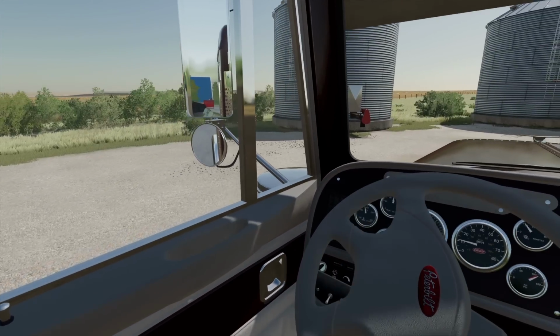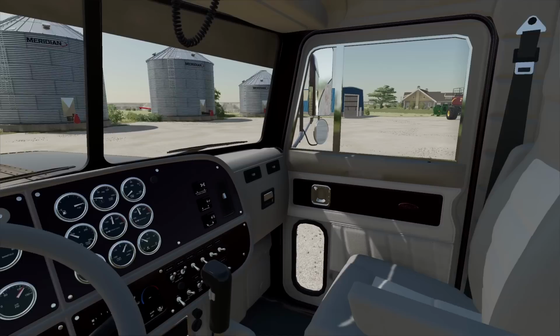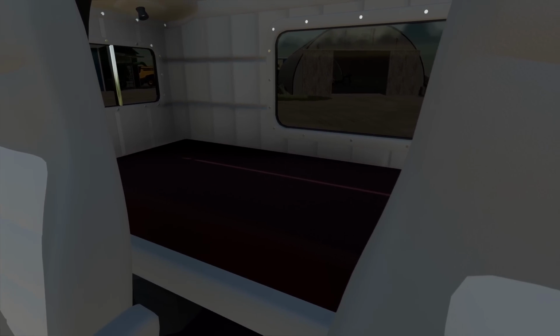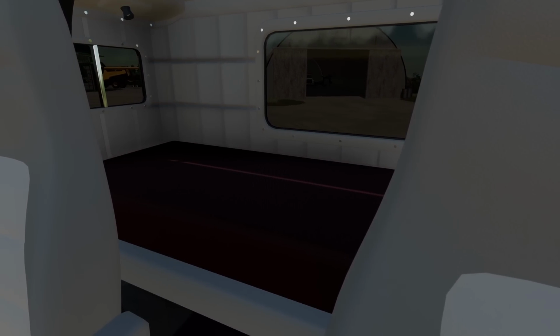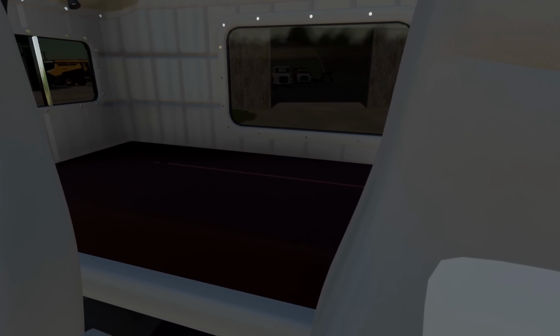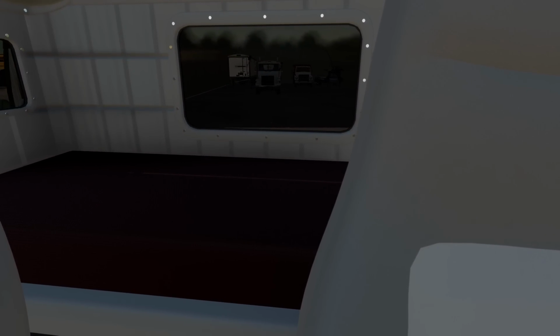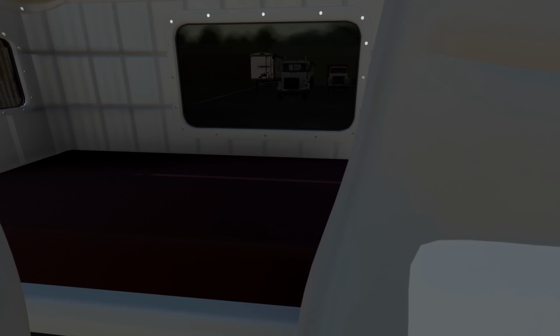Alrighty, so we'll navigate this back in here. We'll get that trailer hooked up, and then we're probably going to start moving some machines to the first field, which is exciting. We'll have to check on Dad too. I don't know how he's doing with that baler, but hopefully he's coming along with it.